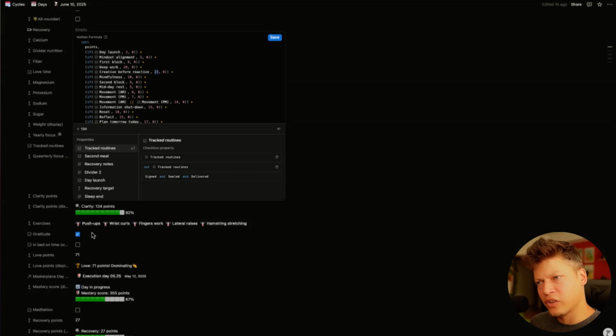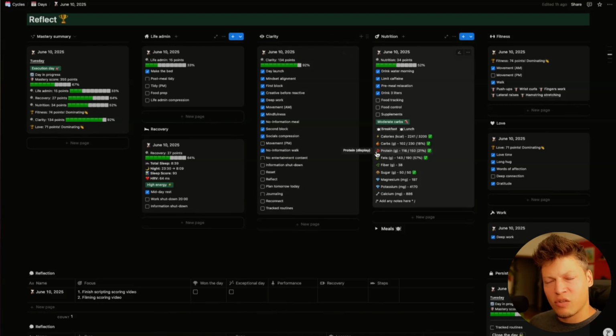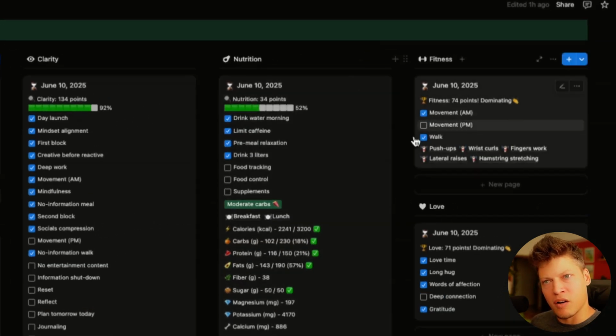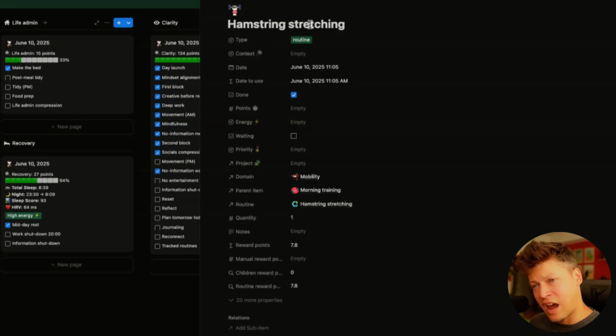The other method is a little more involved. And let me just scroll down. This is basically you creating separate actions that are linked to your routines, and then that action gets a specific number of points. Let me just show you this on an example of my fitness tracking. So let's just click on something like hamstring stretches. You can see that this is an action, it's linked to a routine, and then it has a specific amount of reward points that you get. And then you can also adjust that based on the quantity that you did, etc., etc.